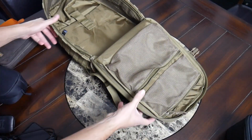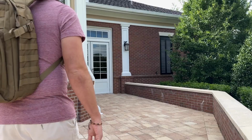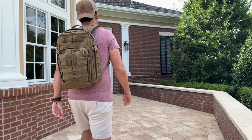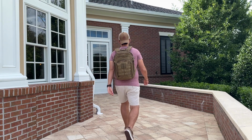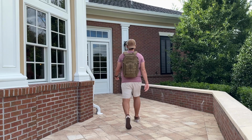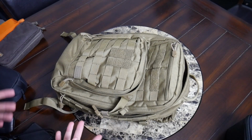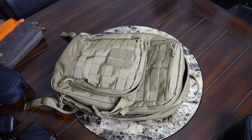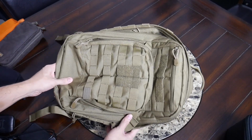So really love this layout. It has worked quite well, and the size of the Rush 12 in particular has been just absolutely great to use. And I really just love the tactical vibe of the bag, the durability, and this is also a really great value for the price point that it comes in at, the features that you get. And if you're just looking for an EDC bag that's gonna work well for a long time to come, this is gonna be an excellent option to take a look at.